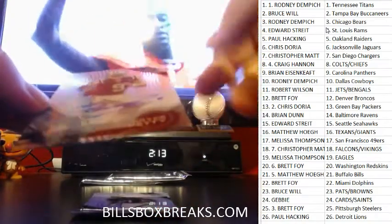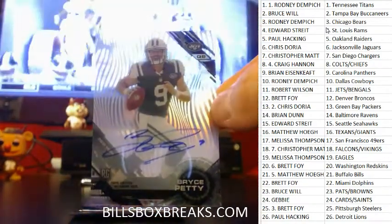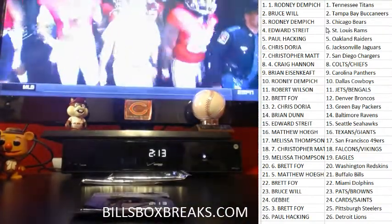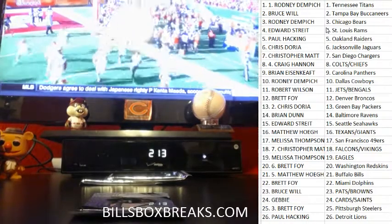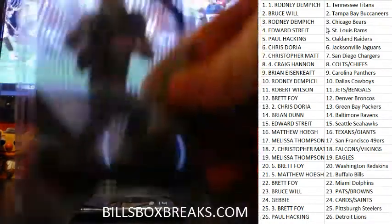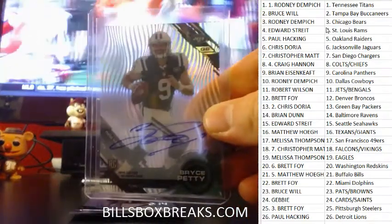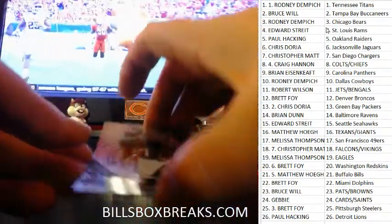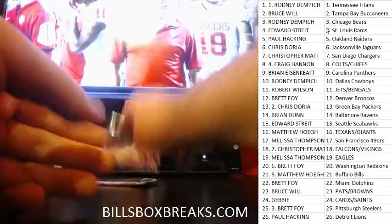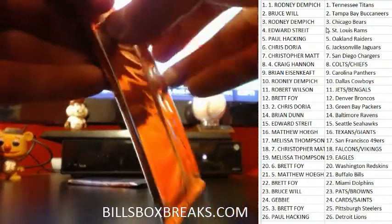Next one going to the Jets, Bryce Petty. Stripey auto. And then we got Durrell Green Beckham and Ronnie Lott. All right, two left. Let's get a biggie boom.